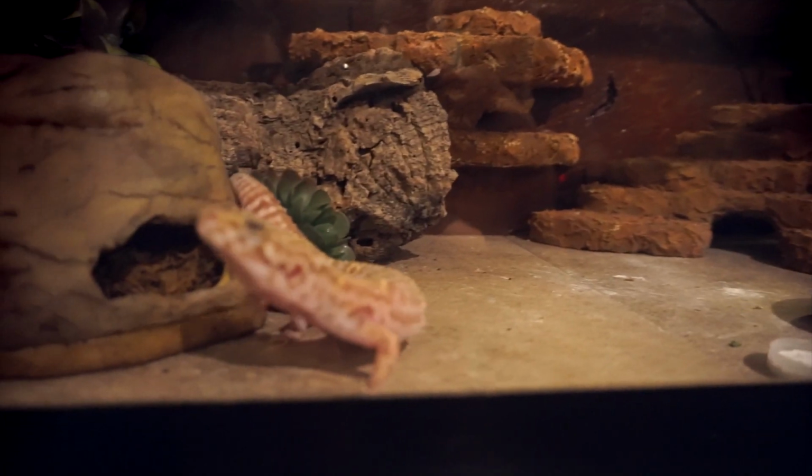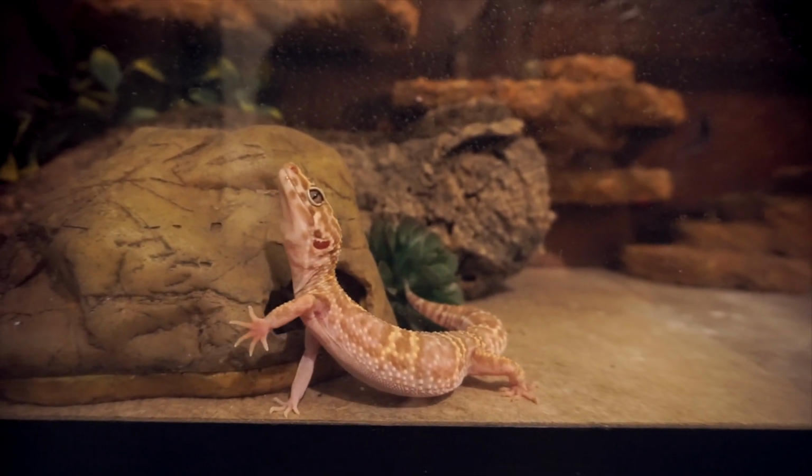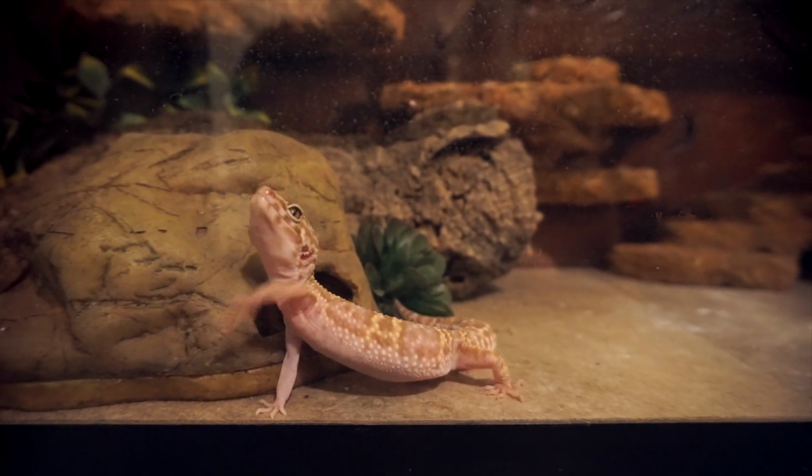Glass surfing. Glass surfing is very common in leopard geckos. A lot of times leopard geckos just don't understand the glass, so if they are walking around and exploring and being active and they are glass surfing while they're doing that, that is just kind of part of their exploration, and it's not something that you should worry about.